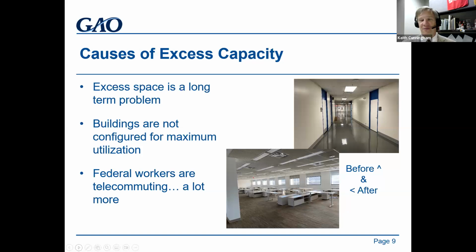A lot of them are from an era in the past where you had big libraries and areas for paper storage and secretary space, and a lot of space that just doesn't have a current use. And yes, a lot of federal workers are telecommuting right now, a lot more than they used to before the pandemic. Next slide.